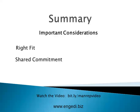Also, there needs to be a shared commitment, both from the manufacturer to support the rep with information and product support, maybe even sales engineer assistance at certain times. But there needs to be a mutually shared commitment in both directions. The rep is actually an important face to potential buyers of the manufacturer. So there's a need for professional representation as well. So the two parties need to sit down and actually make sure that they're a good fit for each other, that the chemistry is good between them, and they've got a good understanding of what their hopes and expectations are and how they'll work together.